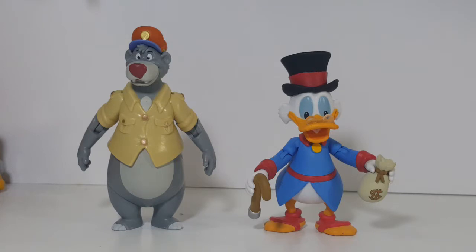If you guys have a GameStop in your town, head on over there, check them out. They may be on clearance. They weren't really selling that well around here, except for, you know, Darkwing Duck and Scrooge. Those were the only two that were really selling very well. The others were left in stock, obviously.